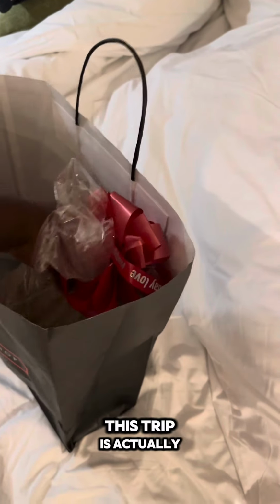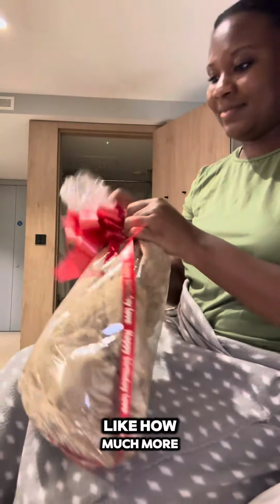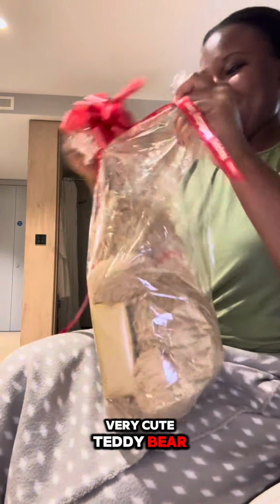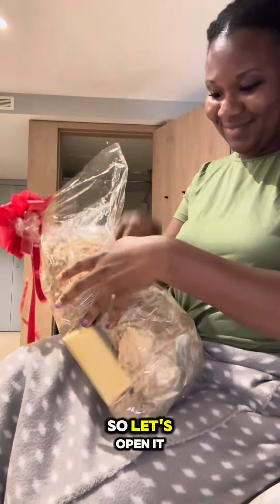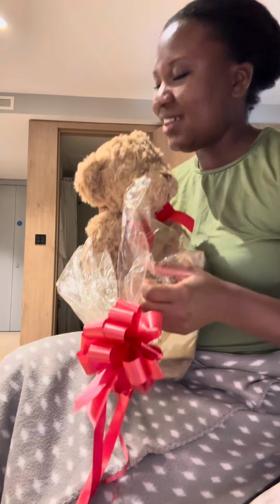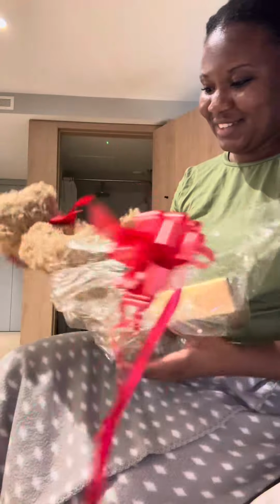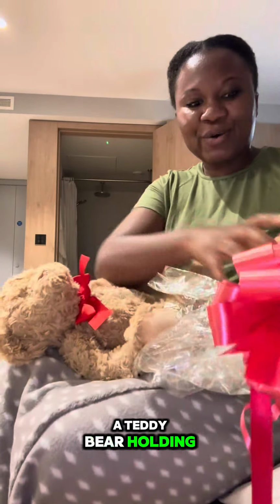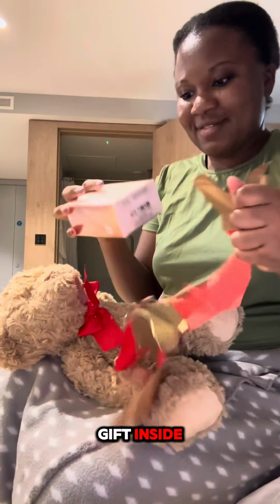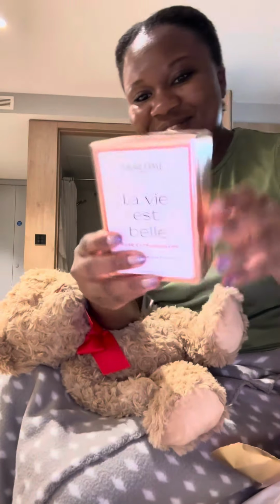So she gave me a gift, guys. This trip is actually after my 30th birthday, and she gave me my birthday gift. How much more loved can I feel? She gave me a very cute teddy bear, and the teddy bear is holding a gift, so let's open it. It smells so good! Okay, let's open the gift. Ah, it's a perfume!